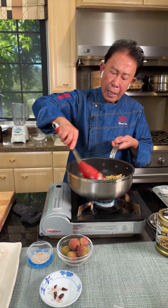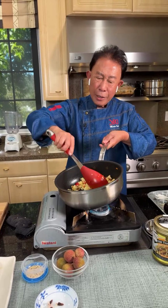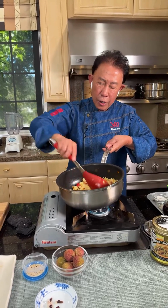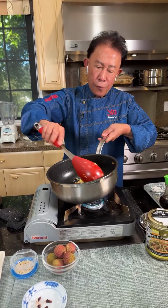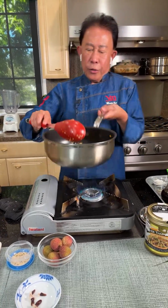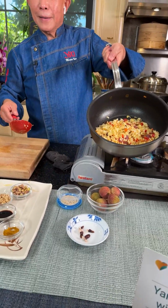I cut it very thin, so I don't want people to find a big chunk of Chinese sausage. And the sausage can be kept in the fridge for months. Just make sure. Look at how beautiful golden brown this is. Look at that. See that?